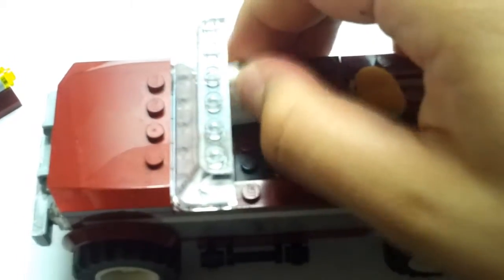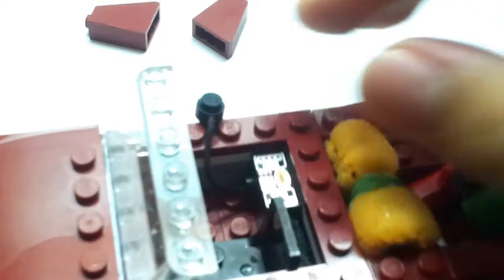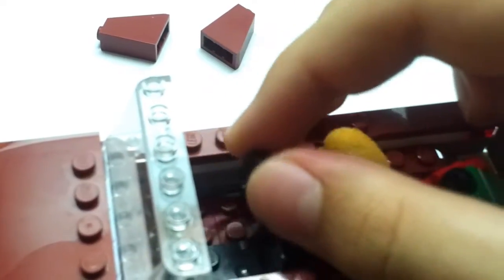Also, he has a backpack in here, and this is a radio. Now, this is a two-way radio, and this piece is on a string, as you can see. It's a Lego string, and it's like the microphone in police cars or trucks, big trucks.